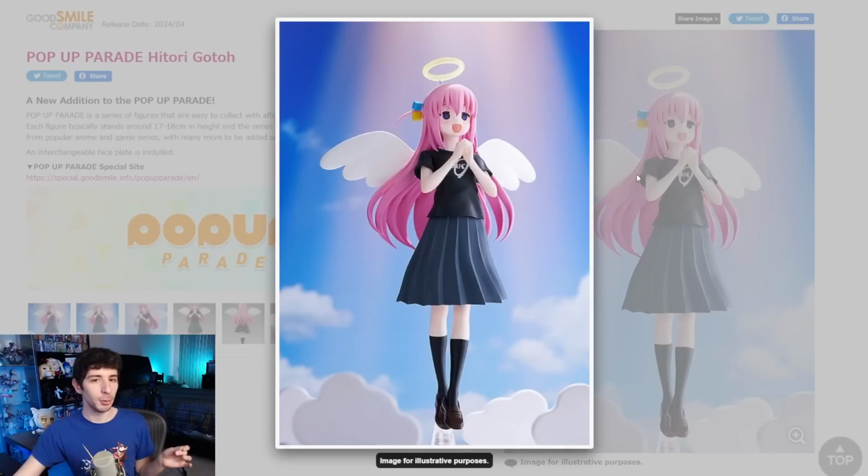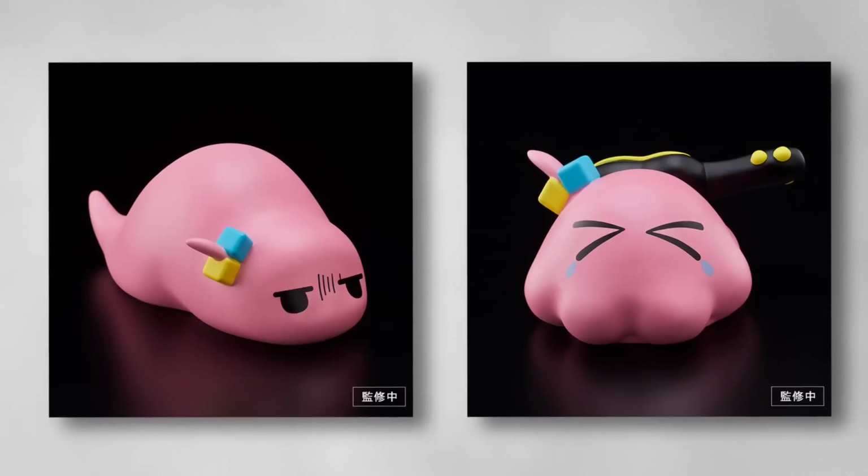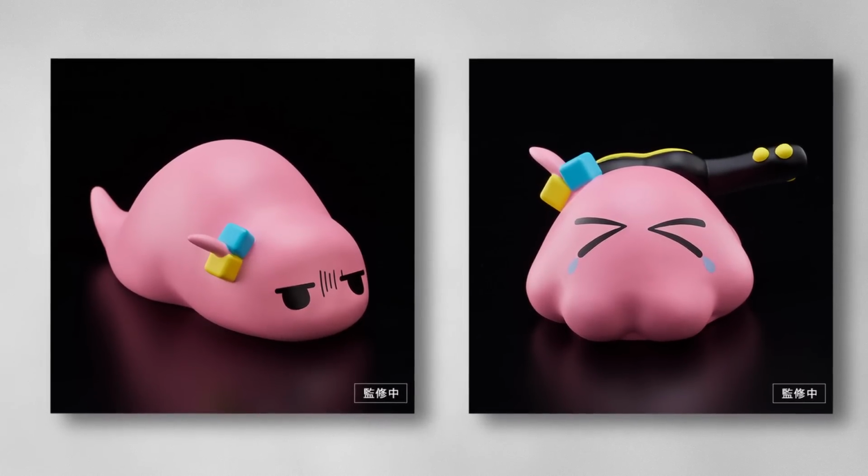Now, I already pre-ordered the Good Smile Company figure. I bought the Nendoroid. I have to open that on the channel at some point. And then I pre-ordered some goofier figures that I hope to get one day.